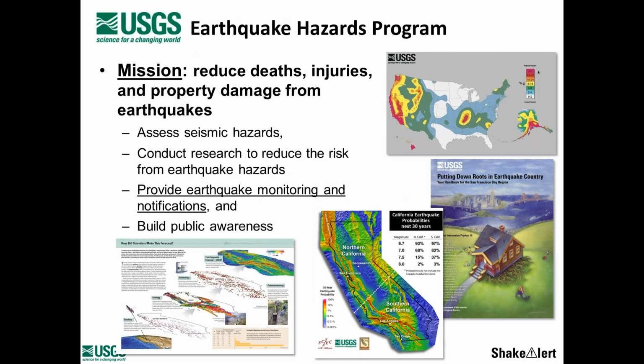The USGS has a very robust earthquake hazards program, and it has the mission to reduce deaths, injuries, and property damage due to earthquakes in the United States. In order to accomplish that mission, we do many things, including assessing the long-term earthquake hazard. We conduct research into the physics of earthquakes and the hazards caused by them. And then we provide earthquake monitoring and notification, and that's the category into which earthquake early warning fits. And then tied very closely to that is building public awareness, in this case specific to the earthquake early warning system.